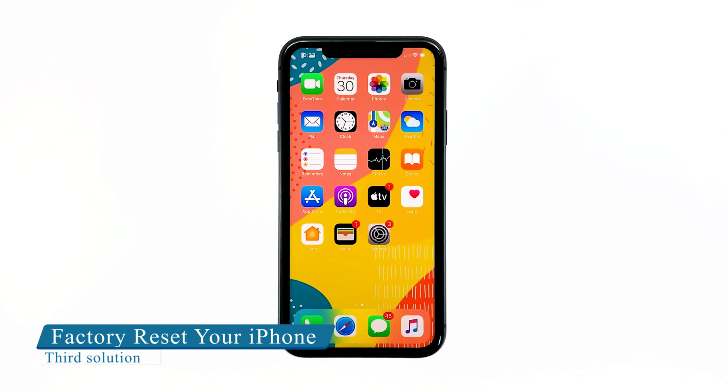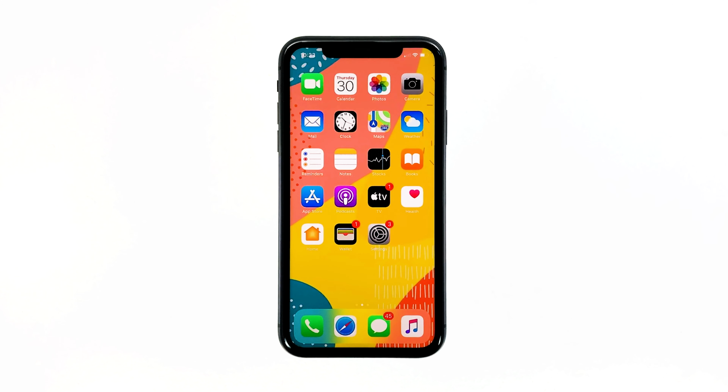Third solution: factory reset your iPhone. If the first two solutions failed to fix this problem, then a reset will be necessary, especially if there is no outage in your area and your other devices have reception. Back up your files and data, and then follow these steps to reset your iPhone.